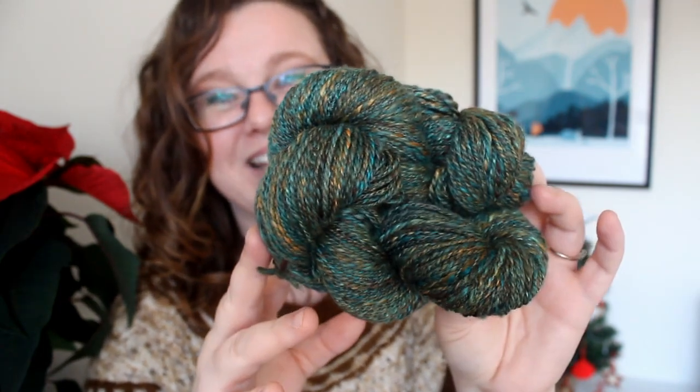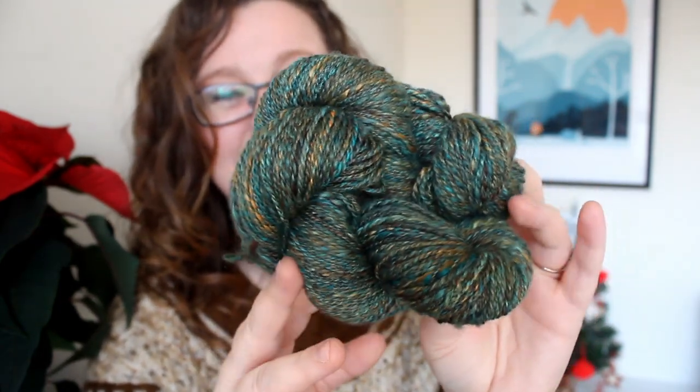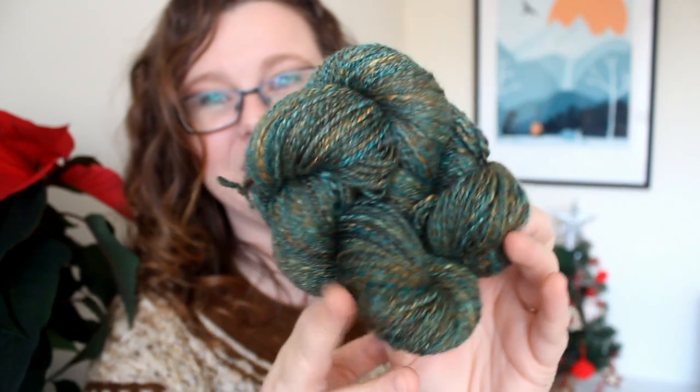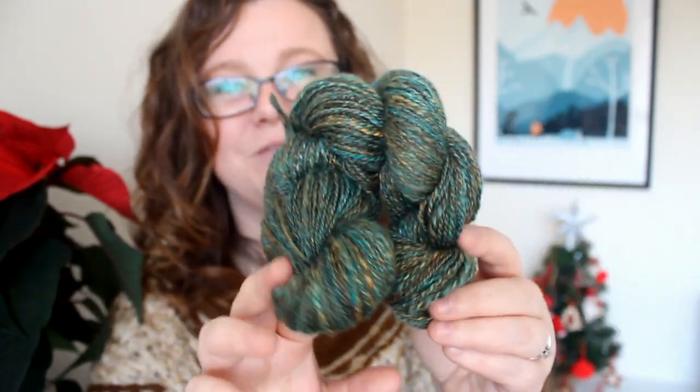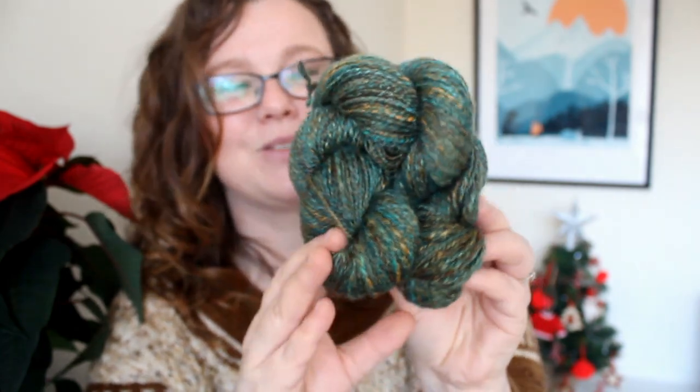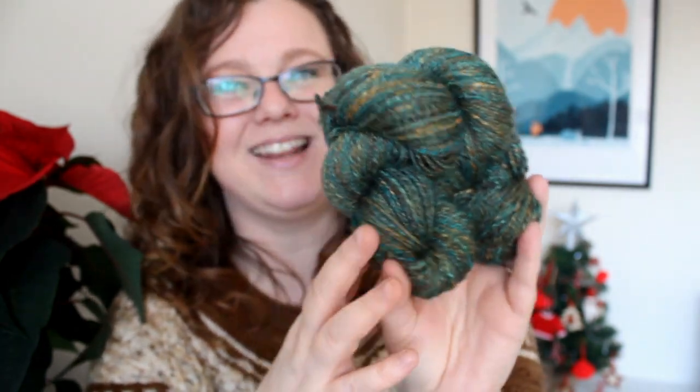Anyway, I'm going to be using it to go into a blanket, into my handspun blanket. I've got a few bits and bats to go into the handspun blanket now, so I might pick that up again in the new year.